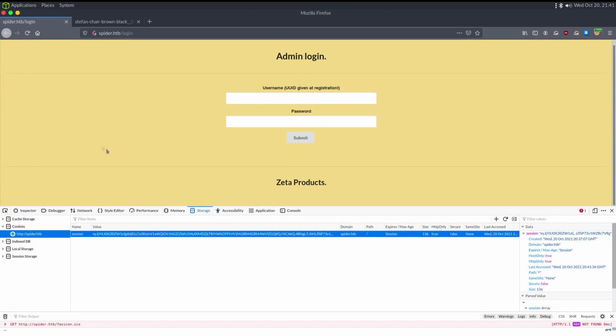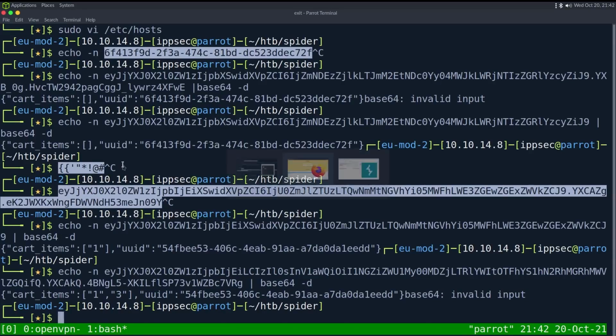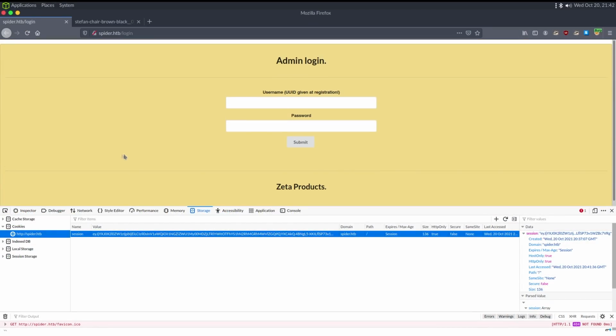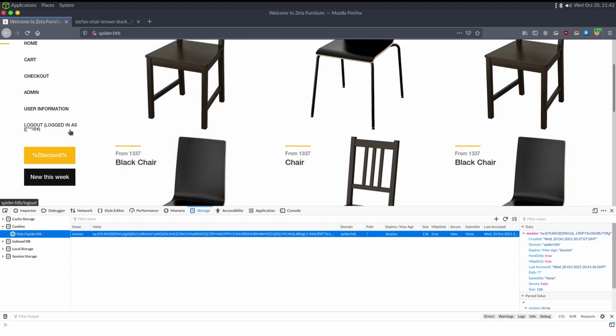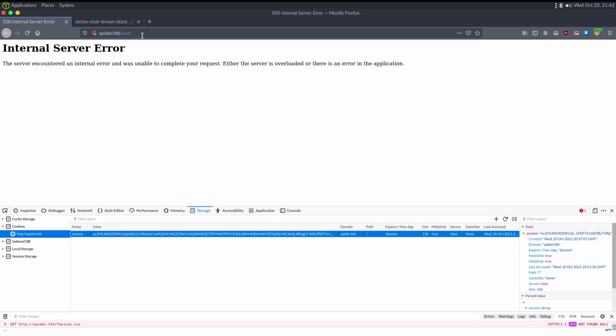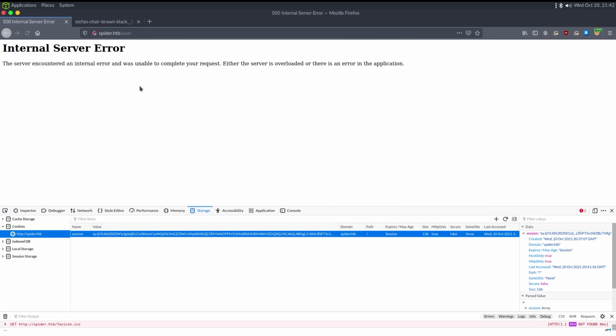If I go to admin, wait, did it log me out? Let's see. That's annoying. Okay. Did not log me out. So I'm still logged in as that. If I go to user information, now I get internal server error. So something in my username made the user information error.